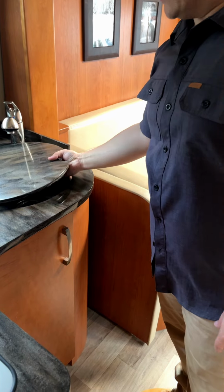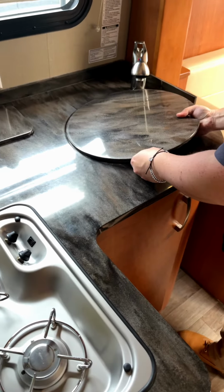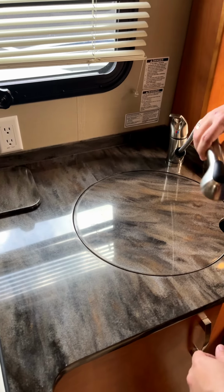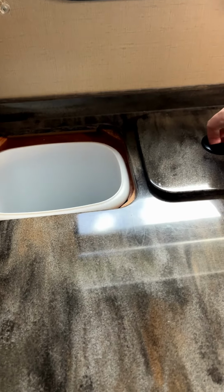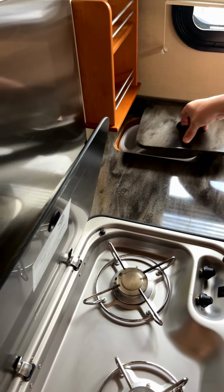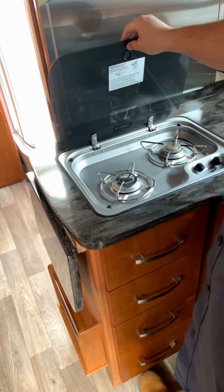You have a big stainless steel sink, nice and deep there, and the faucet has the retractable kind of swivel head, which is really cool if you're trying to get, you know, everything out of it. You have a little hidden garbage can back here. This is great for like when you're chopping up your veggies. You can toss them in there as your compost. Spice rack. You have a 2-burner stove.